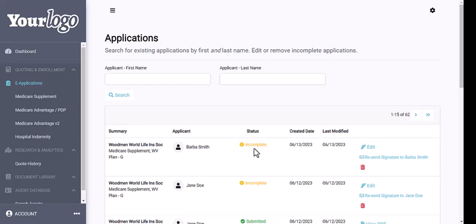If you are utilizing email or text, the applicant has a 2-hour window to sign the application. If it is past the 2-hour window, their verification code will not work. If you need to resend the signature to the applicant because it is past that 2-hour window, you can click on Resend Signature to Barbara Smith. If Barbara is reviewing the application and notices there is an error in the application, you can hit Edit to then edit the application, and then you will have to resend the signature to Barbara afterwards.